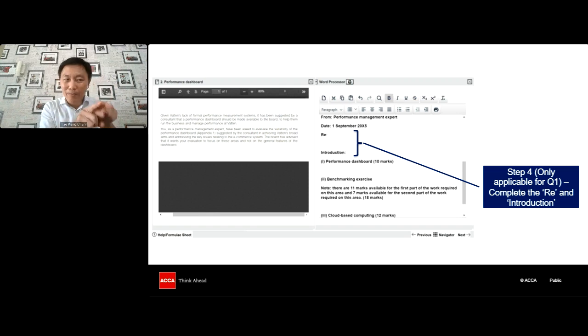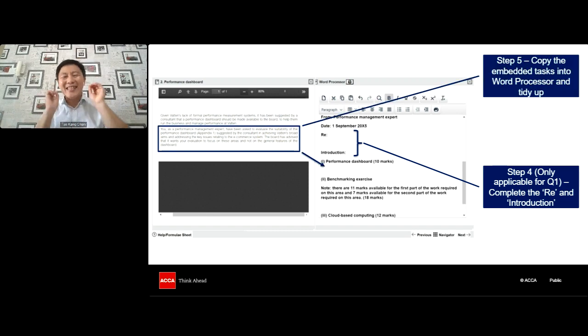Before you copy, before you extract information on exhibit 2 and put it into your word processor, try to complete the title of the report, try to write a paragraph on the introduction that is only found for question 1. You may skip the step 4 if you are dealing with questions 2 and 3, where there is no format required. Well, once you have done this, step 5 tells you, take out the paragraph that contains all the embedded tasks and put it into your response options.